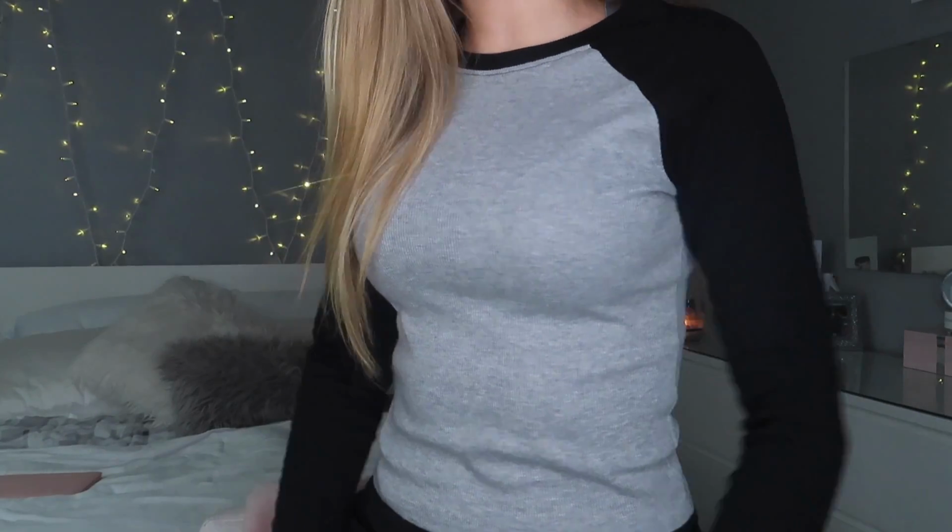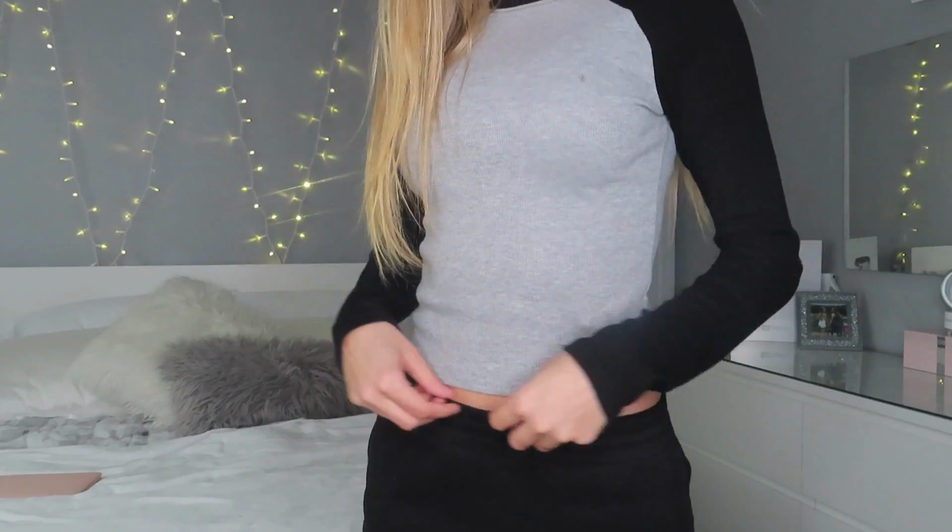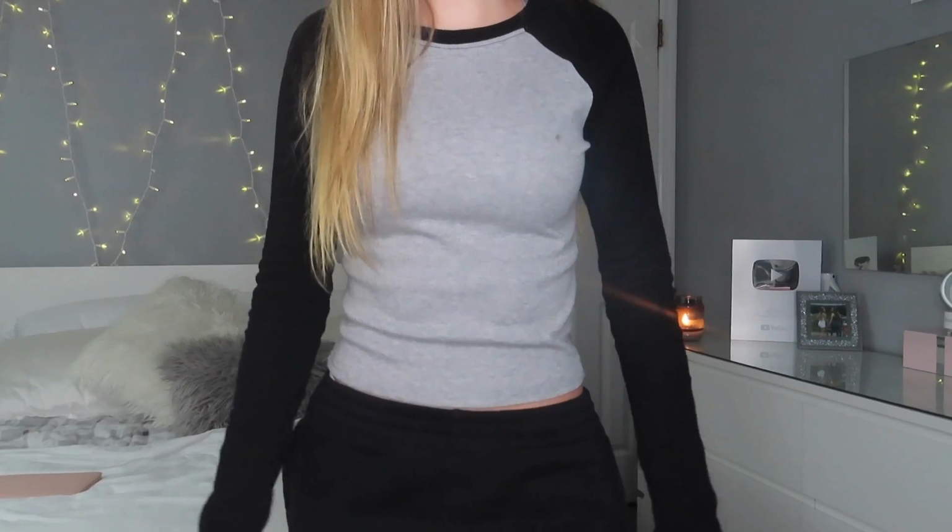So the first item I'm actually wearing, and it is this really cute baseball tee, and it's kind of cropped a little bit, but not really. It fits really good. It's just really comfortable. I can see myself wearing this. So I have my pile of clothes here, and I'm just going to be picking randomly, but I will be linking everything down below in order of how I try it out, so it's easier for you guys to find.